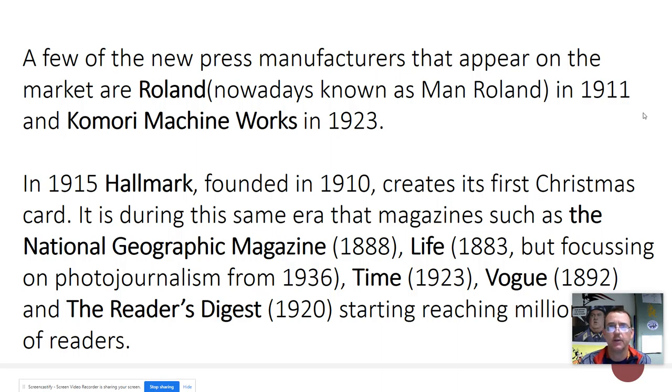A few new press manufacturers. Roland, now known as Man Roland, is established in 1911. 1923, Komori Machine Works is founded. 1915, Hallmark, founded in 1910, creates the first Christmas card.